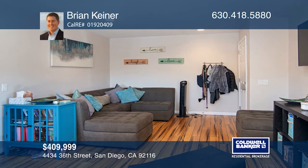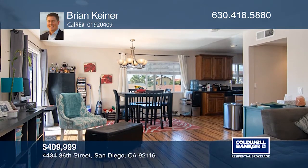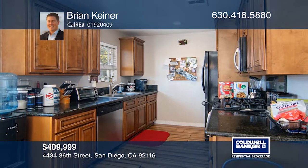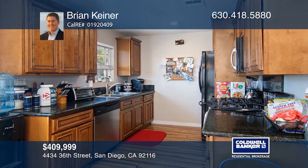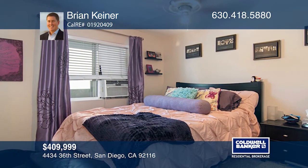This two-bedroom, two-bath condo is one of only three units and is a top-floor unit on the second floor. As you enter through the front door, you will immediately be met by the gleaming hardwood floors and the open floor plan. The updated kitchen features granite countertops and stainless steel appliances.